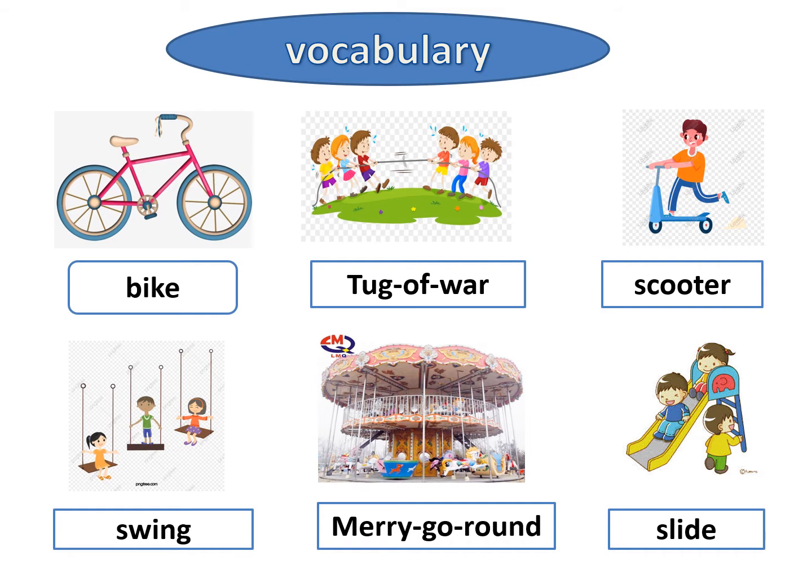Scooter, scooter, scooter. Swimming, swimming, swimming.